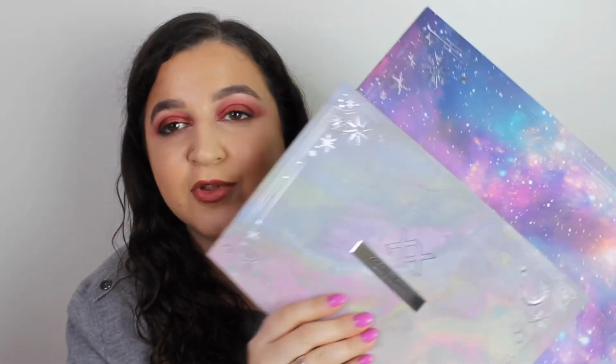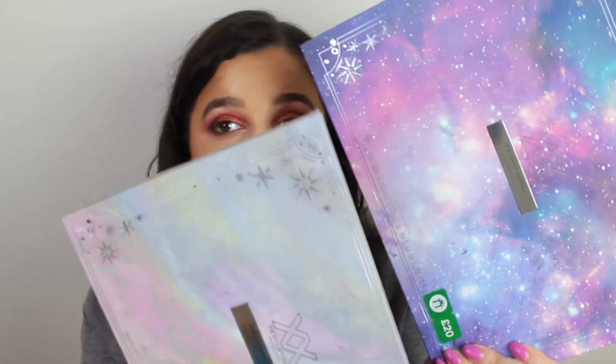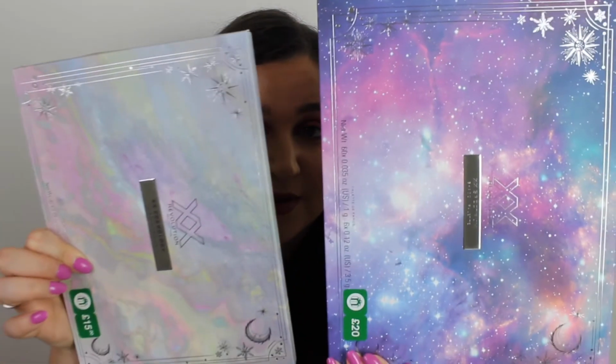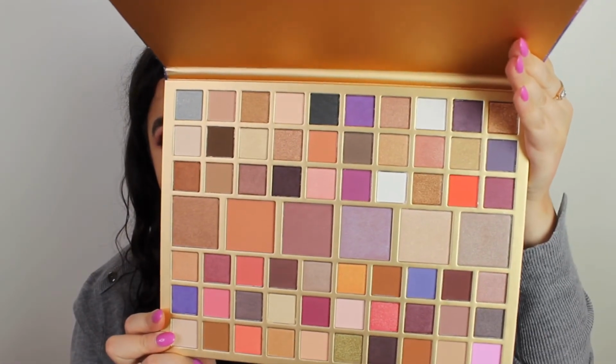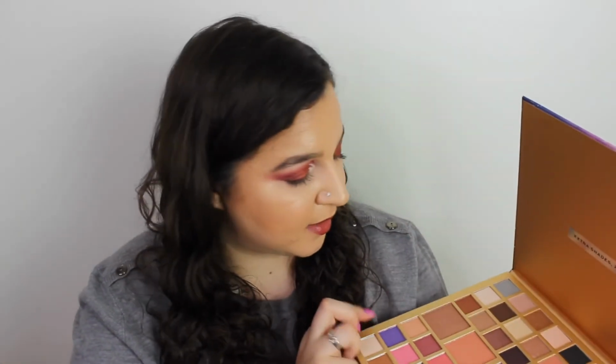And then they came out with 2 from Boots. Now this is the same size as the one that's usually £28, but in Boots it's £20. And then this is the same size as the £20 palettes, but this is £15, and I can't even get them both in the frame. So the £20 one is called Spectrum, and this is what it looks like. It's got more of your blues and purples and browns in here, so I cannot wait to play with that.